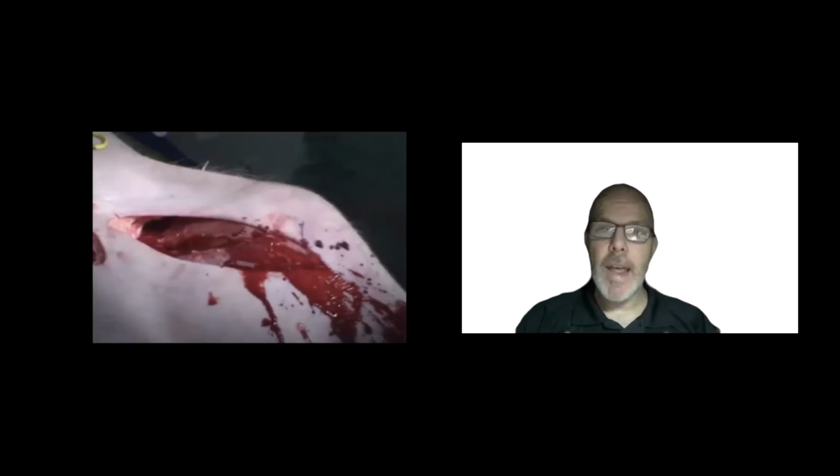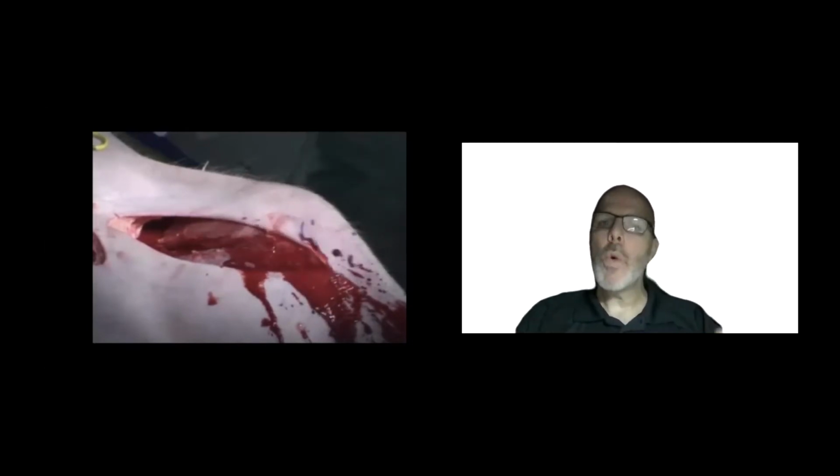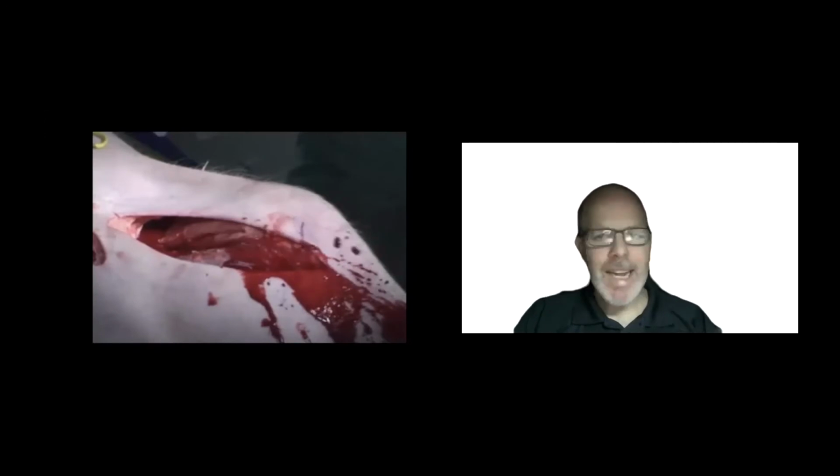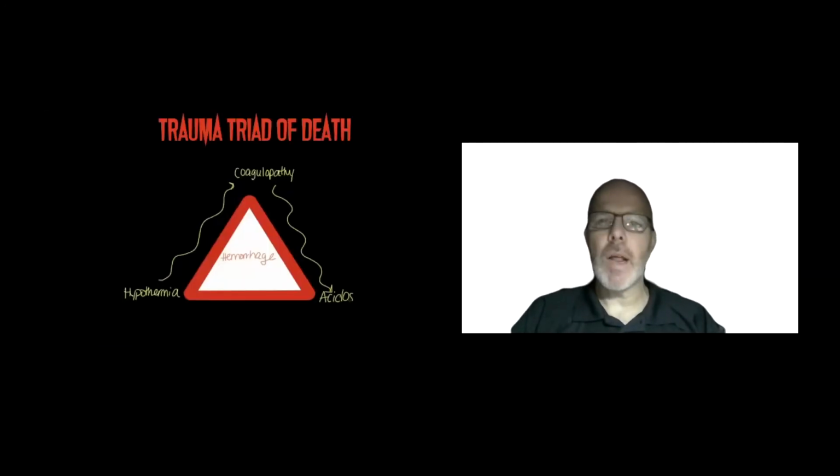Just stop and take what's called a combat breath. The patient's not bleeding to death. So now we can work with deliberate speed and we can deploy that tourniquet, put it on properly, and stop the bleeding. So we've got to stop what's coming out before we even contemplate what's going in.